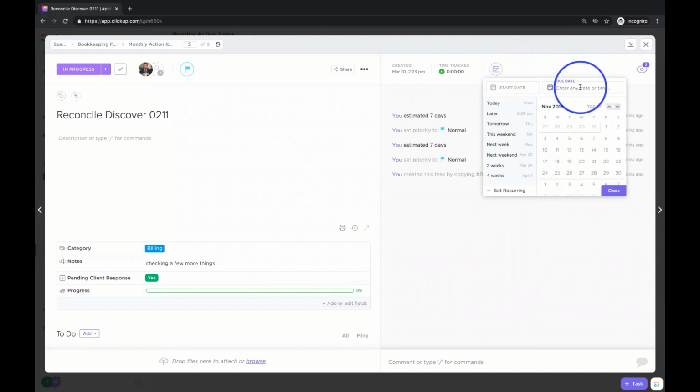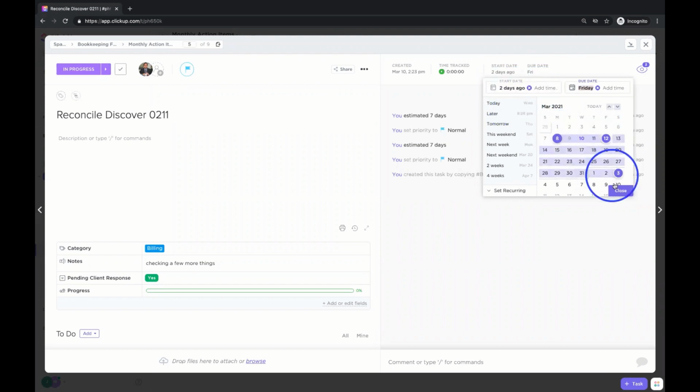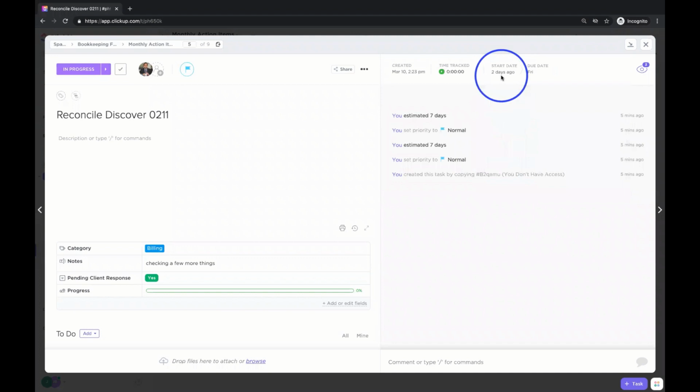Or depending on your company, maybe the due dates are the date that you have the next task or next subtask that needs to be done. So I can pick a due date here. I'll pick the 12th of Friday. And then I can also put in a start date. So maybe this is supposed to be started on Monday. I can have a start date. I can have a due date.